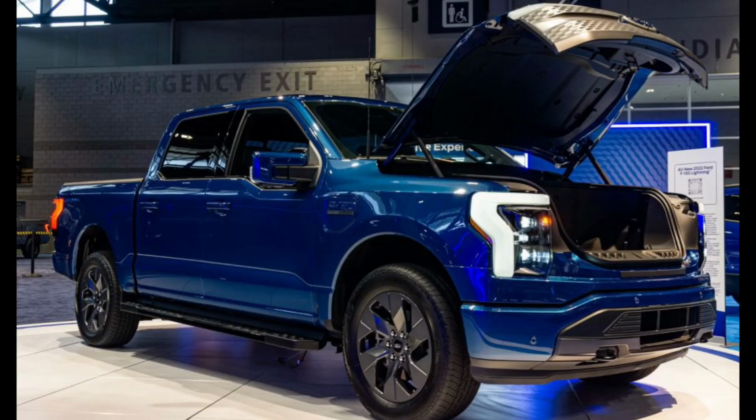One, I'm pretty sure the F-150 Lightning has an all-wheel drive system, which is heavier than your rear-wheel drive or front-wheel drive systems. So with that, this F-150 Lightning, guys, weighs 6,500 pounds. That's a lot of weight, bro. And that is 35% more than its gas-powered predecessors.